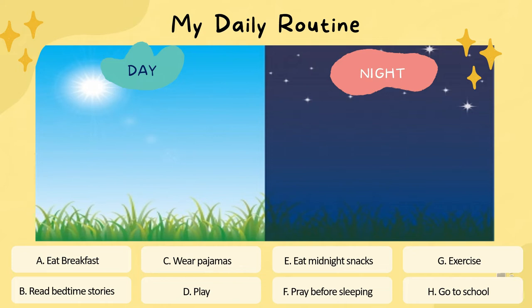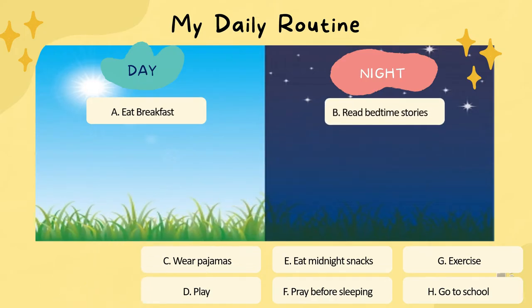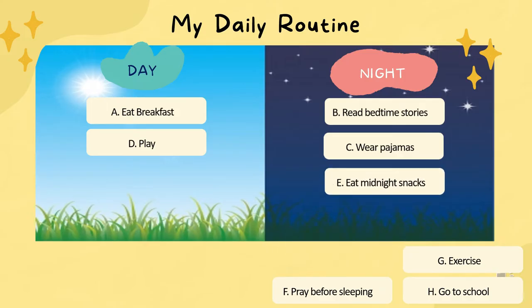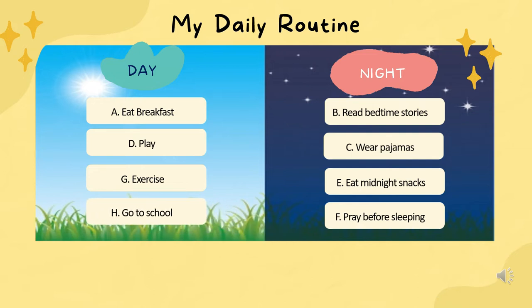We eat breakfast during daytime. We read our bedtime stories at nighttime. We wear pajamas at nighttime. And we play during daytime. We eat our midnight snacks during nighttime. And we pray before sleeping at nighttime. We do our exercise at daytime, and we go to school at daytime. Very good, kids!